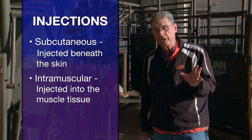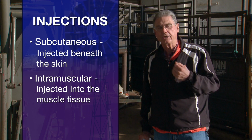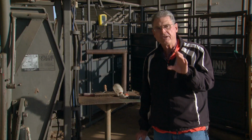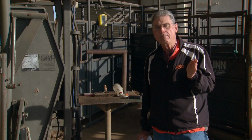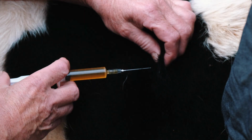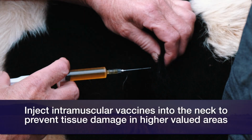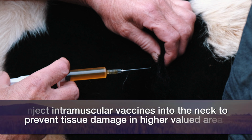If it gives you that choice, I would strongly recommend that you consider subcutaneous, because certainly you'll do less damage to the muscle tissue. If in fact it does say that you must give the injection IM or intramuscularly, let's make sure that we do it in the neck area so that we're not damaging tissue in those higher price cuts that eventually later on will become steaks and roasts that our customers and our consumers will consume.